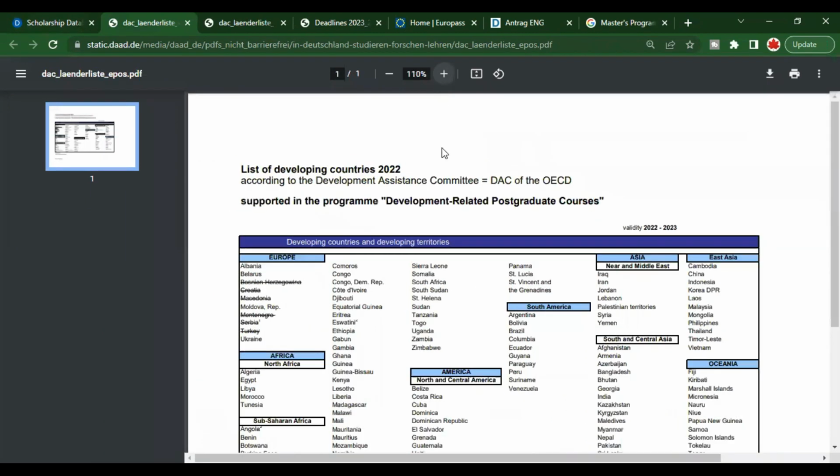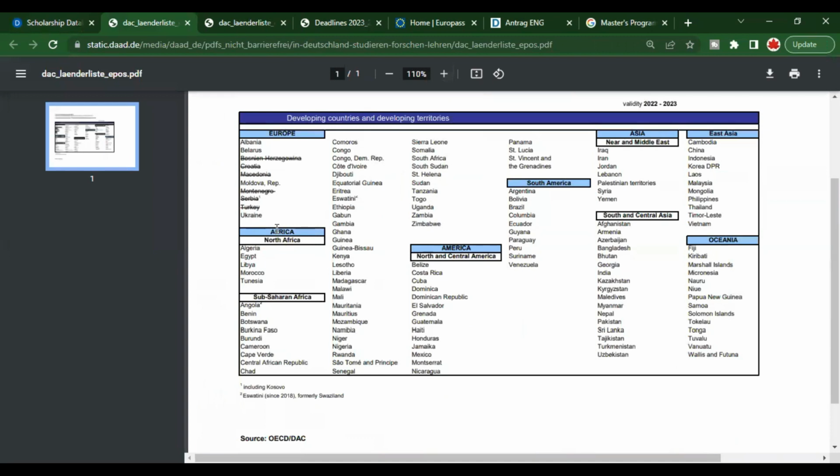So we're going to zoom in. We see Albania, Belarus, Ukraine, Moldova, Tunisia, Morocco, Libya, Egypt, Algeria, Benin, Chad, India, Nepal, Sri Lanka, Pakistan, Bangladesh. We have here Laos, Indonesia, China, Cambodia, Jordan, Syria, Palestine, Iraq, Iran, Panama, Sierra Leone. So you can check your country and then move forward.